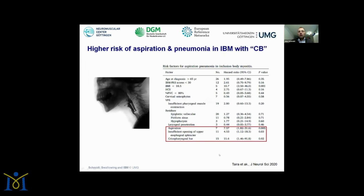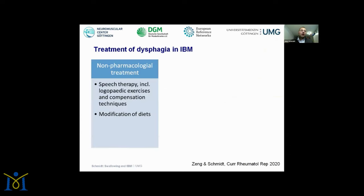And this has just very recently been put together again by a Japanese team of researchers who could clearly show that in IBM, this cricopharyngeal bar, just when you see it by video fluoroscopy, is a risk factor for subsequent aspiration pneumonia. So what can we do to treat dysphagia in IBM?